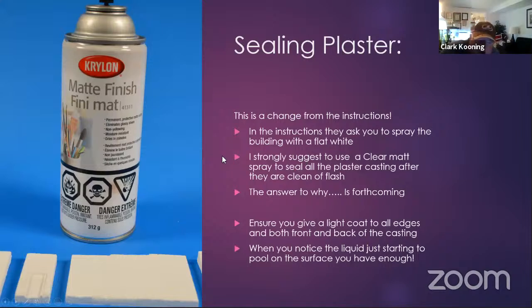Okay, so once you have all the castings cleaned up, this is a change from the instructions. In Randy's case, he suggests to do it with a flat white spray can, just giving it a light coat. I'm going to suggest you use a clear matte. I'll tell you why later on. It'll be in the next segment. It won't be in this section, but you'll see why. It's just a little trick I have found. If you muck it up, we can fix stuff. If not, you're kind of stuck. But if you use the matte finish, you'll find out it works really well.